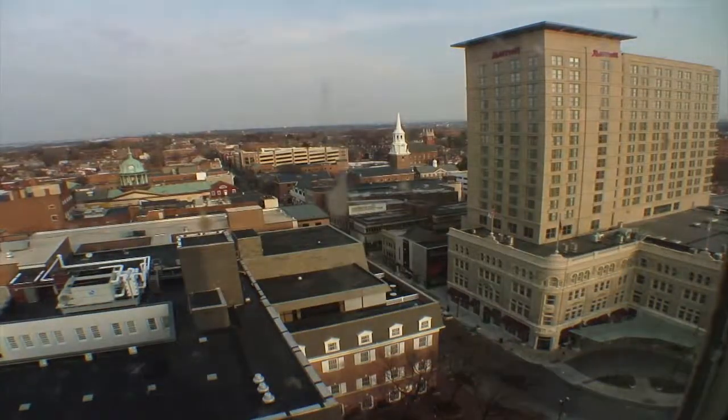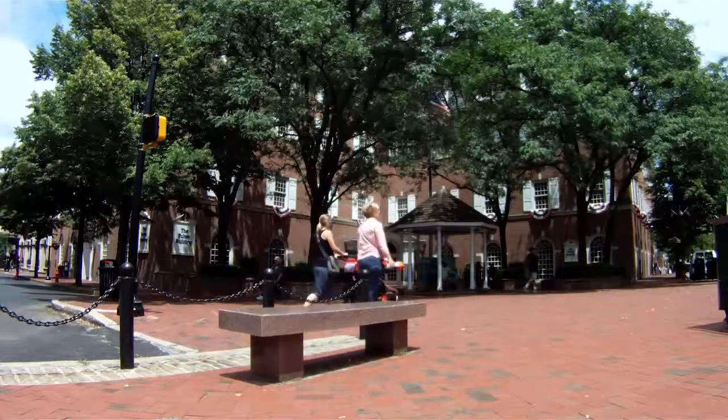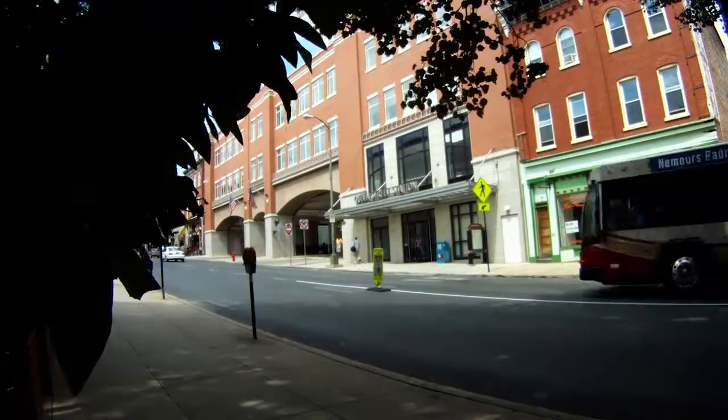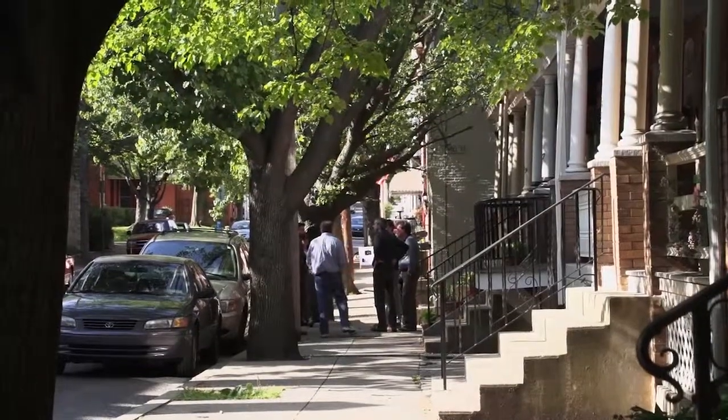Well, Lancaster City is a very old city. Really, it was laid out in the 1730s. Basically, it hasn't expanded a whole lot since it was laid out. It's 7 square miles, but really within 4 square miles, 60,000 people live.